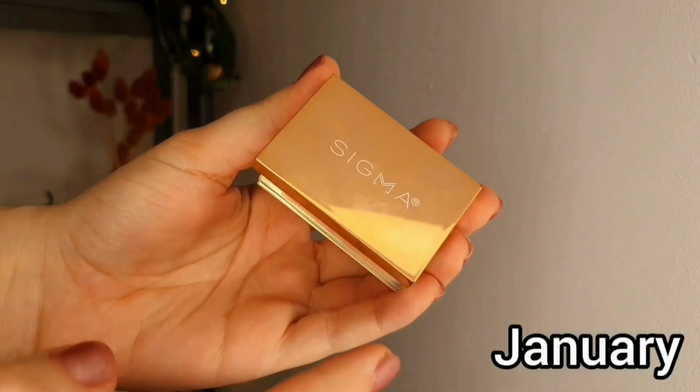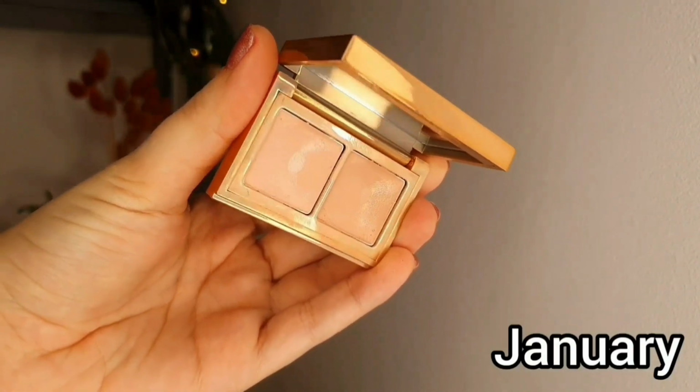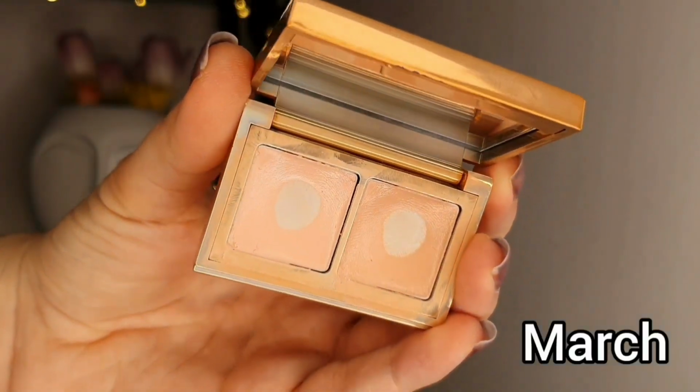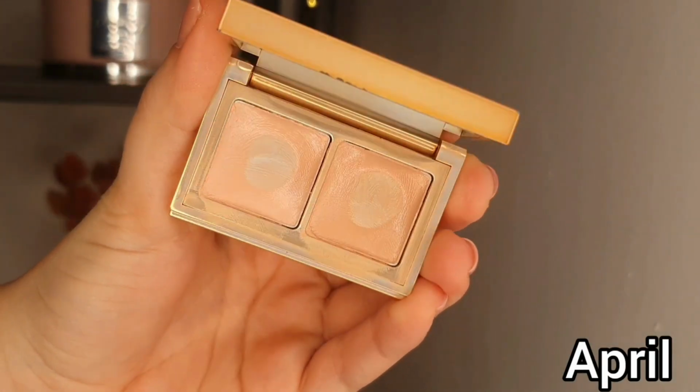Next, let's talk about the Sigma corrector. I made a pretty small progress this month as well. I think I will be able to finish it in like 3 more months or maybe 4. It is an amazing corrector. It is very easy to blend and it looks really natural, but you need the tiniest amount of product, so that's the reason the progress is slower. But I do really enjoy it, so of course it will stay in the project pan.